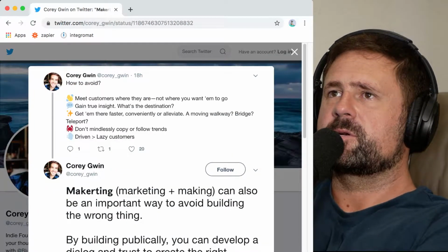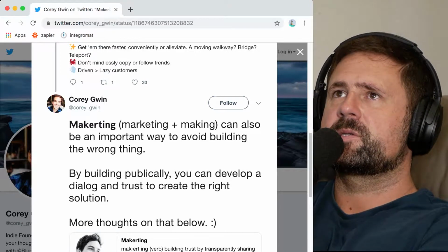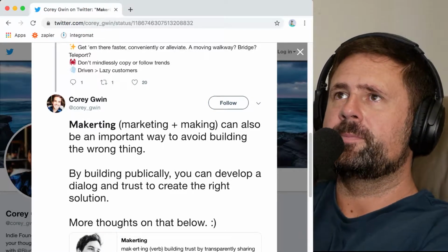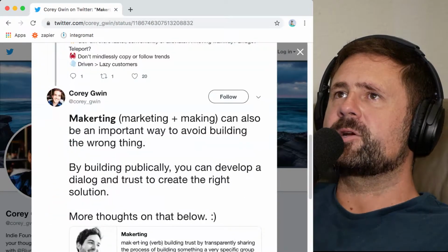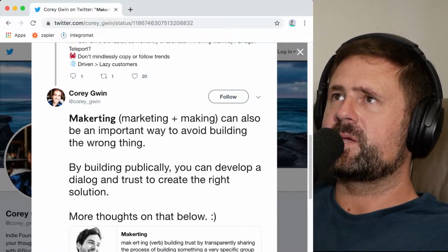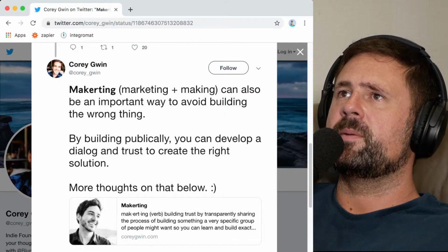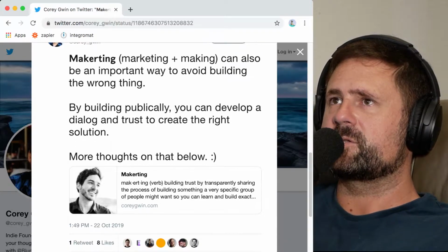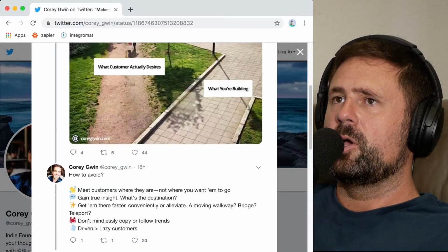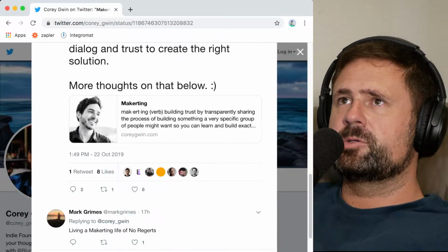Makerting. This is a cool little play on words from Corey Gwynn. And the tweet is: Makerting, which is marketing plus making, can also be an important way to avoid building the wrong thing. By building publicly, you can develop a dialogue and trust to create the right solution. More thoughts on that below, where he links to a blog post where he fleshes it out.